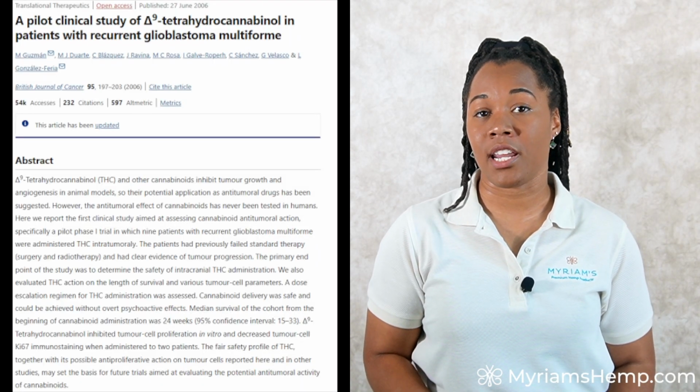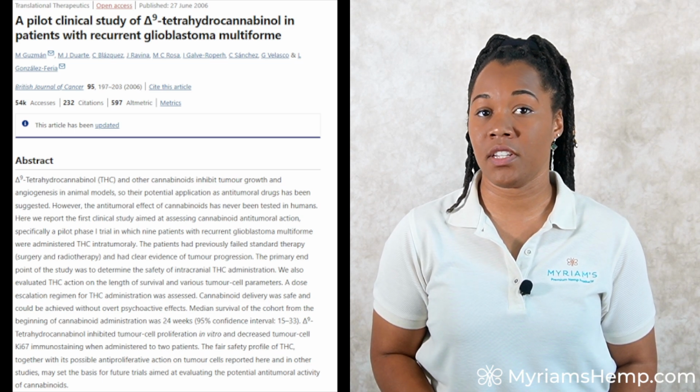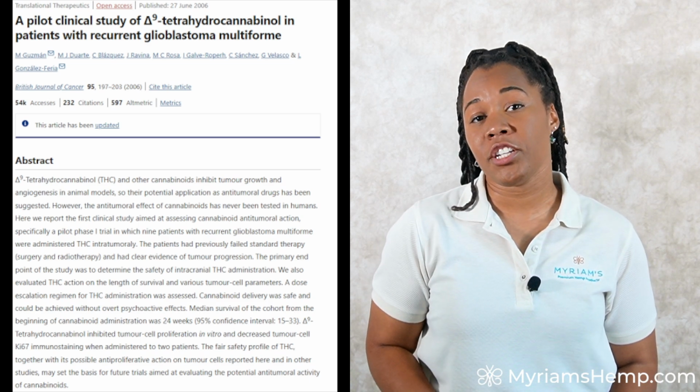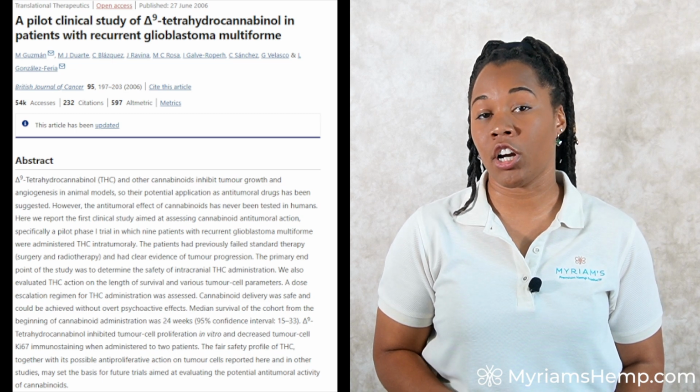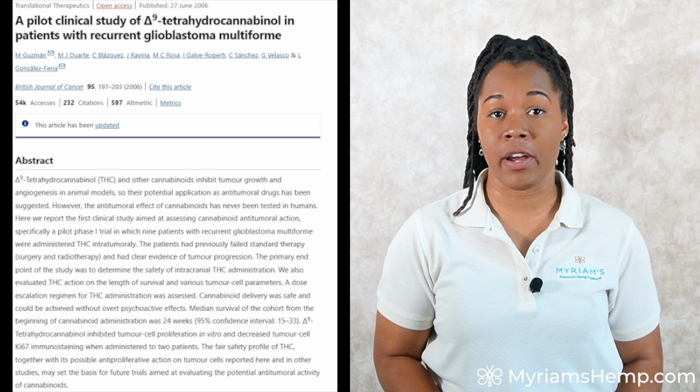A pilot clinical study was conducted and published in the British Journal of Cancer to investigate the effects of THC on patients with recurrent glioblastoma multiforme. Patients who were enrolled in the study were diagnosed with recurrent GBM and had previously undergone standard treatments such as surgery, radiation, and/or chemotherapy. Researchers administered THC directly into the tumor site via intracranial infusion. In this study, patients received THC treatment over a 6-week period with regular monitoring throughout the duration.